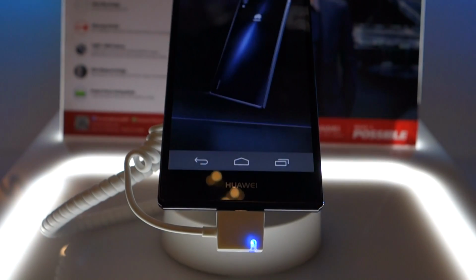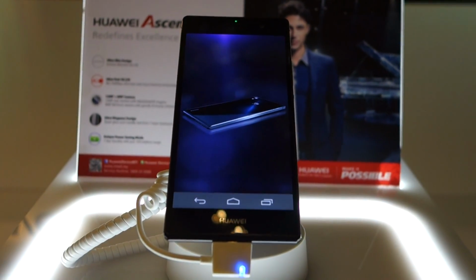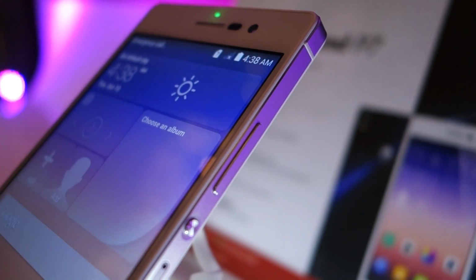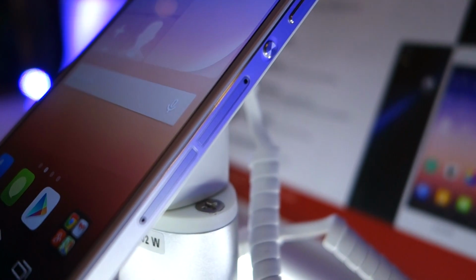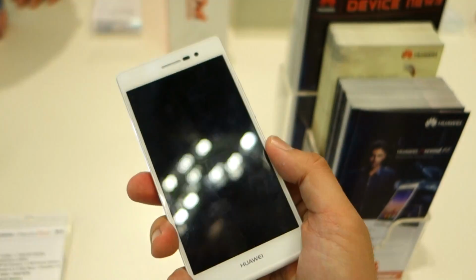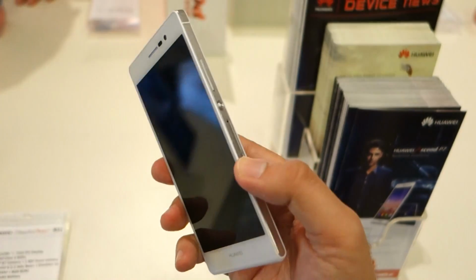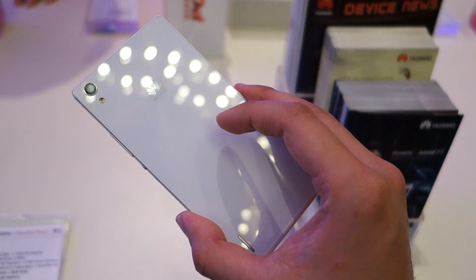Over at the front, you get a 5-inch Full HD Gorilla Glass 3 display with on-screen capacitive buttons. On the side, you find a volume rocker, a power button, a micro SD card slot, and a SIM card slot. At just 6.5mm thin, the Ascend P7 is currently the thinnest 4G LTE smartphone you can get. It's also incredibly light, weighing in at just 124 grams.